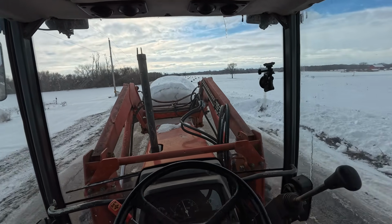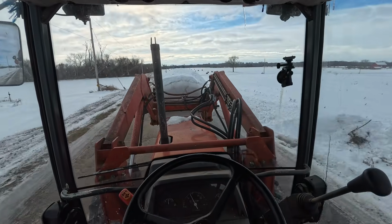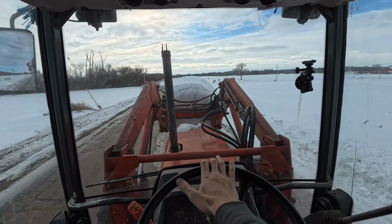I was just taking the tractor out of 4-wheel drive there before I start, going through my gears on the road.